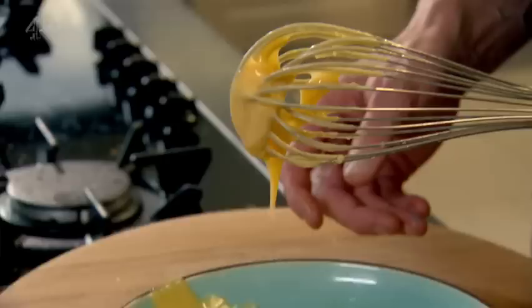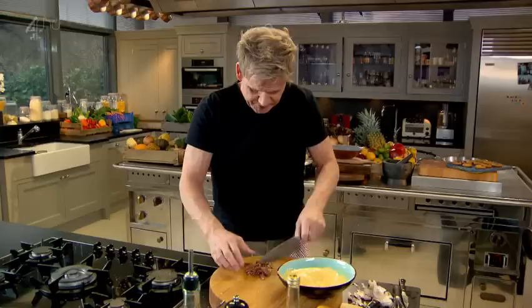Once you've got that nice, slightly thickened texture, drizzle in your olive oil. It should fall through your whisk. It's like a nice, thick, double cream texture. Beautiful. Now take the mayo to another level with anchovies and crushed garlic. Now, chop up the anchovies and the garlic together. I sort of almost want that to be like a really nice puree.